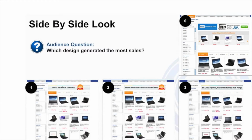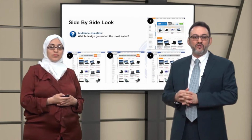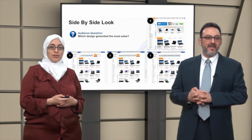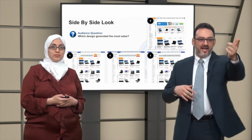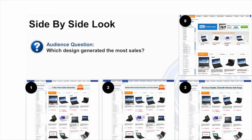Let us know which of these designs you think increased sales, generated more sales for this particular partner. And as more and more of you vote, we'll read some of the answers. Is it design 0, the original, design 1, 2, or 3? So votes are coming in, and Sinan, you're watching. If you want to give me some of the answers. So most of the answers are for design 1.